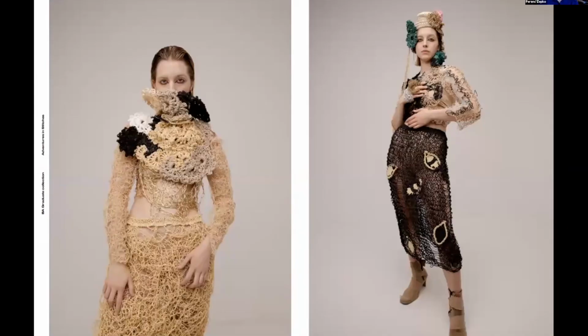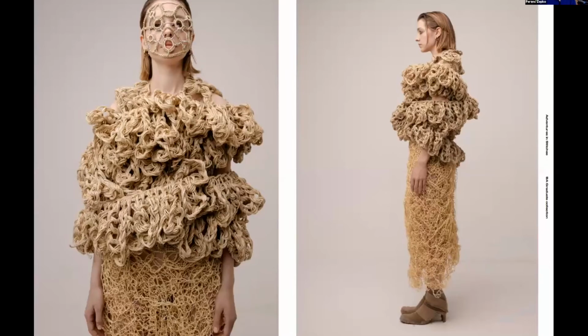And these are my final works. With my textiles, I try to build up these typical Hungarian characters. For example, this one is the Hungarian warrior, like the hussar. The next one is the Hungarian shepherd. But she's not wearing sheepskin. She's wearing a loopy, plied up, crocheted textile as fur, which is made of jute yarn.